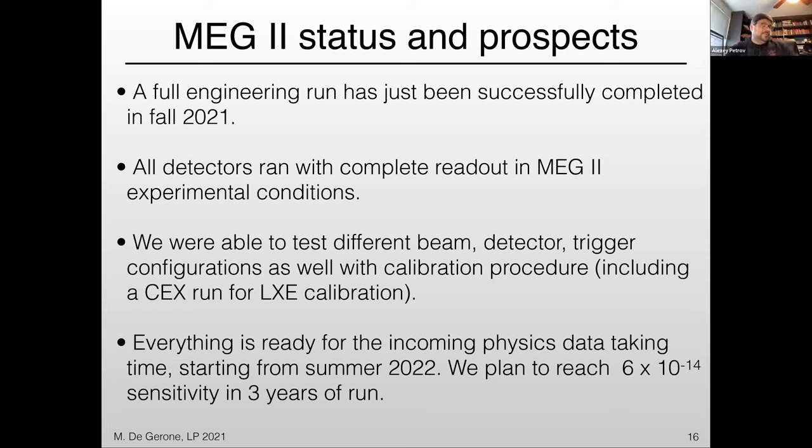It's very interesting because it can also probe physics that is complementary to what you're probing in mu to e gamma. Yeah. All right. Are there any other questions?